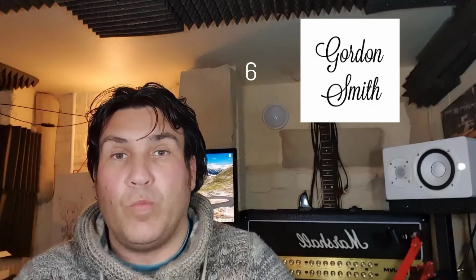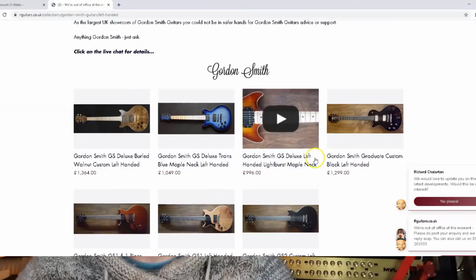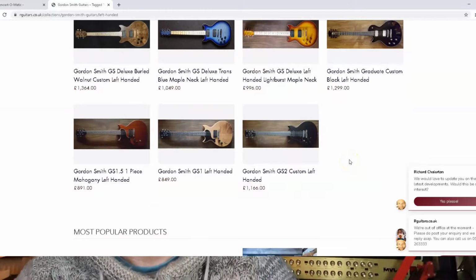Okay, so number 6, a surprise entry. Now, I've got to admit, I don't know an awful lot about this brand because we've always just never crossed paths. It's Gordon Smith, and the reason why it crossed my mind was because they're the only one that I know of that will sell their left-handed version guitar the same price as the right-handed version. Now, that's something that doesn't often happen. So I'm very impressed with that.